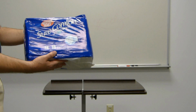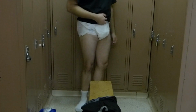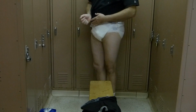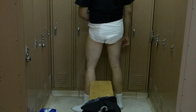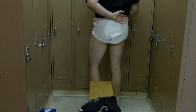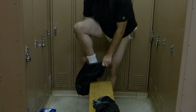I am actually wearing these right now, and let me go to a video to show you what they look like. Alright, so there you have it. The Western Family Sure Comfort briefs. They are kind of noisy. They do fit well. As I said before, the tapes are a single-use design. You can only use them once. They come up the back nice and far, way up to here. So they are nice and long. Today I'm going to be wearing a pair of Gary Wear Active briefs over them, for a diaper cover.